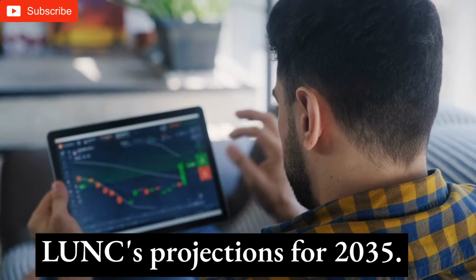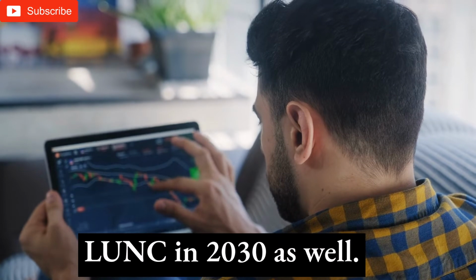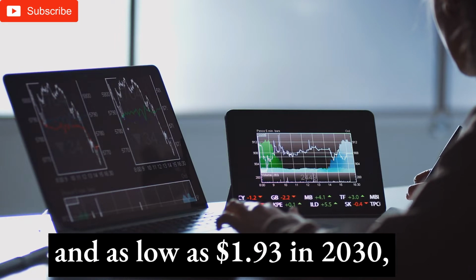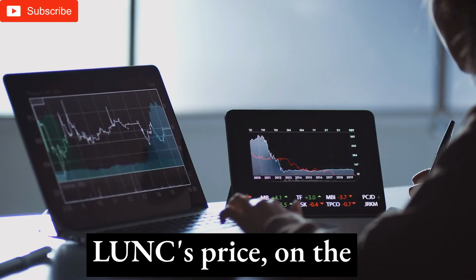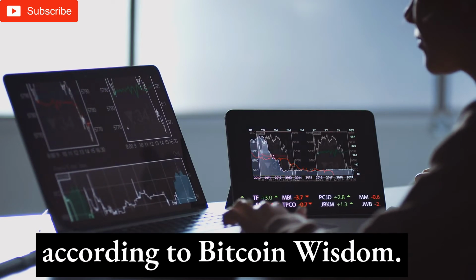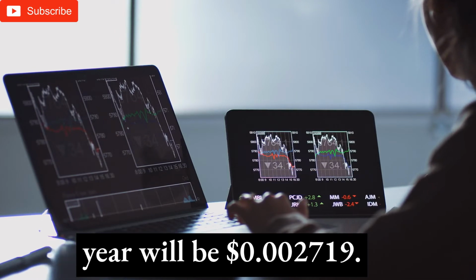LUNC's projections for 2035. Telegram is confident about the prospects of LUNC in 2030 as well. It is forecasted that LUNC will trade as high as $5.23 and as low as $1.93 in 2030, with an average price of $3.11. LUNC's price, on the other hand, is expected to oscillate between $0 and $0 in 2035, according to Bitcoin Wisdom. According to the forecast, its average price in the given year will be $0.